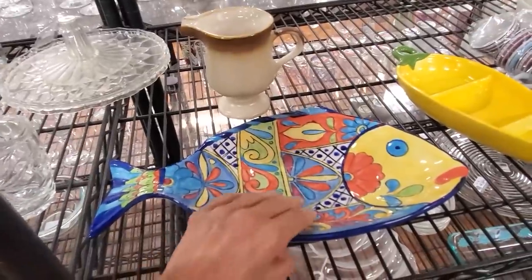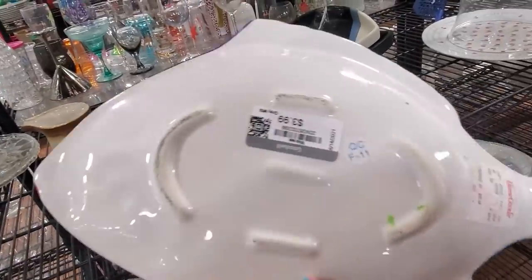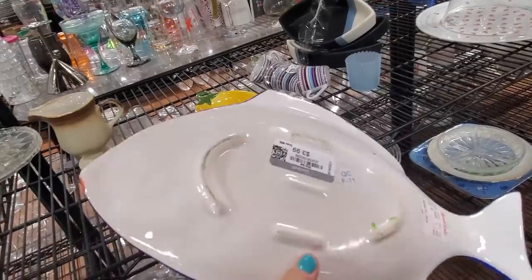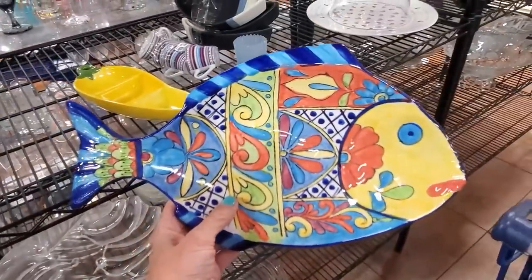But I am gonna look at the fish. I've been getting a lot of this fish stuff lately. I know it's from Home Goods, but Home Goods gets some good stuff. I don't see a maker on this one, but it's only $3.99. And it fits with all the other fish that I have been picking up.